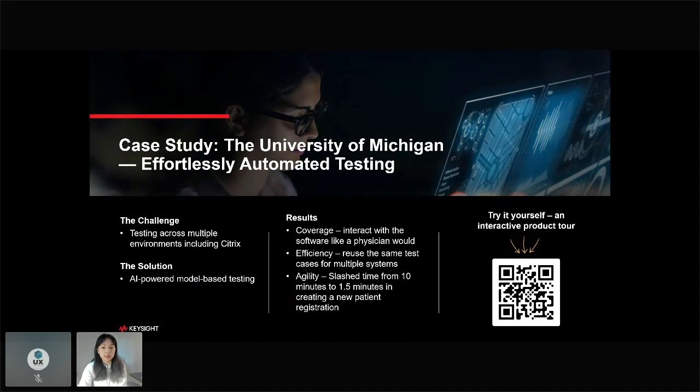By employing a digital twin approach, Eggplant can interact with all applications just as a user would. This method generates actionable insights into potential UX design issues, allowing healthcare organizations to address and resolve problems more effectively.